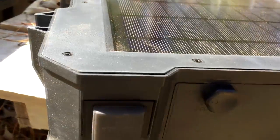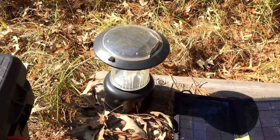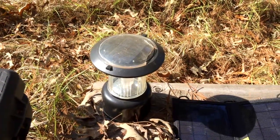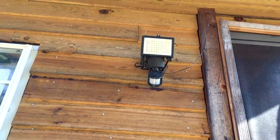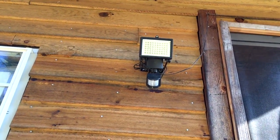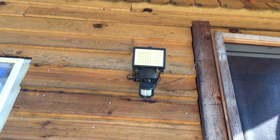That Sunjack light. And there's the infamous Harbor Freight solar light that's been cracked since the day we got it. That's why it was so cheap that day. And it never stops working. And this is the Harbor Freight 60 LED motion light. It's motion activated, but it's solar charged. It's been up here for a couple of years now, maybe 3 years. And every time we come, it just works, and it's bright.